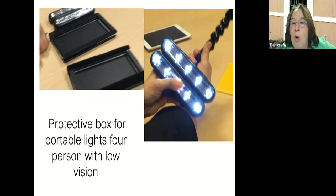And this is a portable task light. At Staples, I found these tap lights for like $5, and they're really quite bright. So I took lockline material and some Velcro and just added it, created a little base, made a little box, and this fits in the backpack. So this task light for low vision can go wherever he goes.